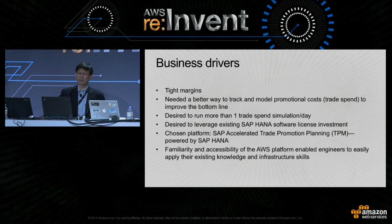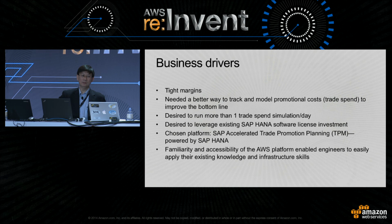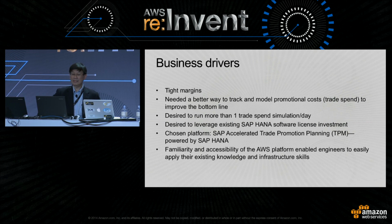So talking a little bit about what drives the motivation to run SAP on HANA. Our sales and marketing organizations are constantly trying to improve margins. So they're constantly trying to improve the performance, doing better promotion planning, looking for more usability of the SAP promotion management systems. And we are constantly also trying to drive the promotion planning. Currently, we are actually doing week-level planning promotions. They're trying to drive that to day-level planning. So with all this in mind, we decided to implement accelerated trade promotion management running on SAP on HANA.